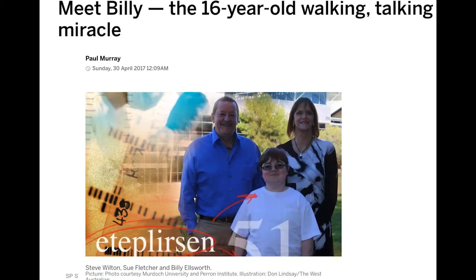When they do succeed, though, it is cause for celebration. Some of you might have caught up with this in the news last week. Billy was flown into Perth from the US as part of the Science on the Swan seminar to help celebrate the work of Steve Wilton and Sue Fletcher. Their new drug for the treatment of a very rare muscular dystrophy, which they've licensed to a US company, was approved by the FDA last year. But we'll hear more about this a bit later on.